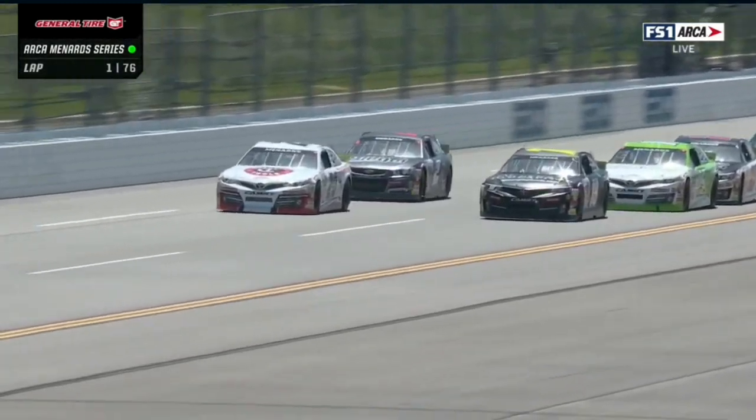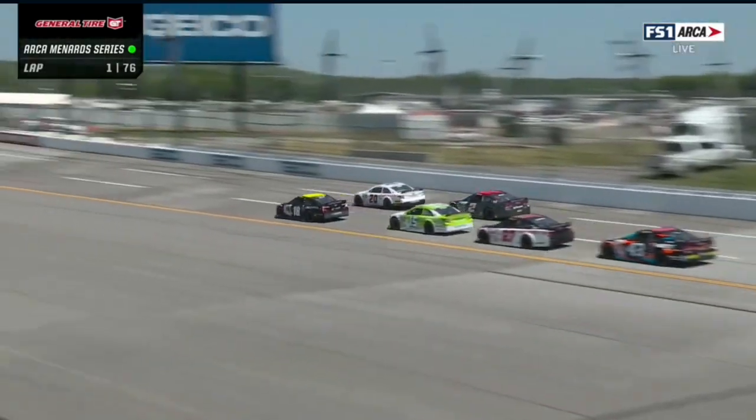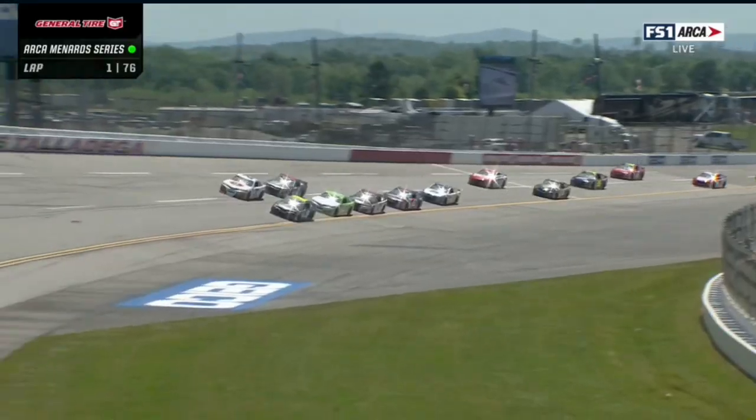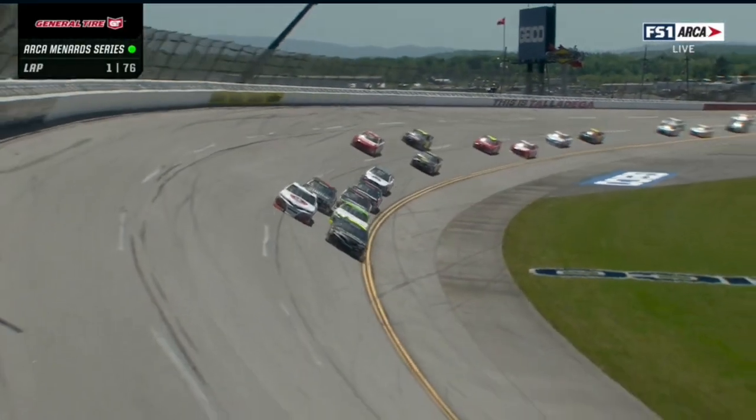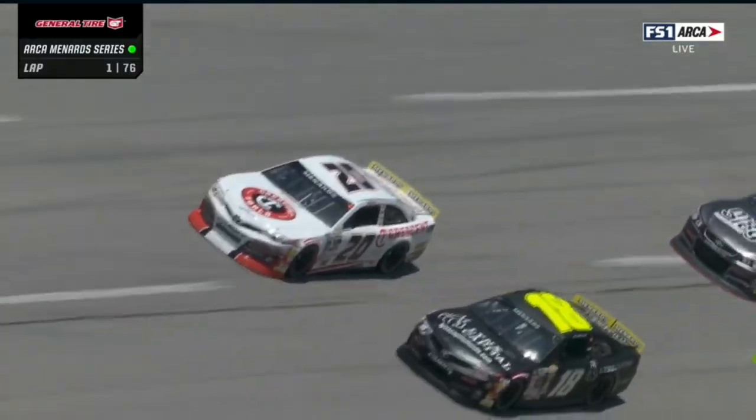I think if the 20 and 2 don't get clear here, they're probably going to get freight trained on the outside. The bottom looks a lot more organized, and that's what the spotters are telling all their drivers. Hey, get to the bottom. It looks like it's getting formed up, and I think everyone is starting to notice that.